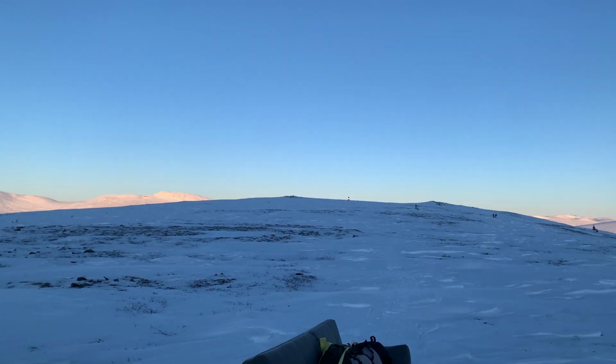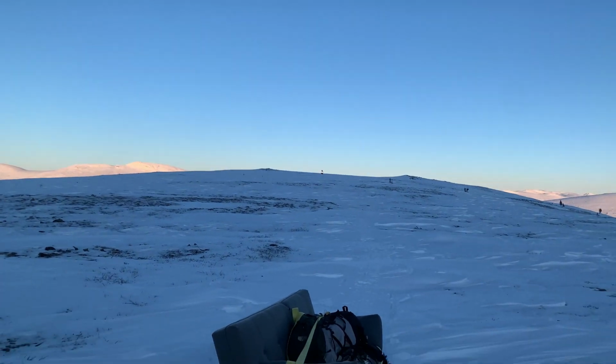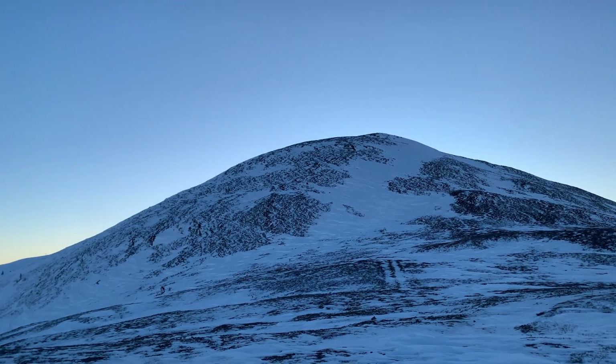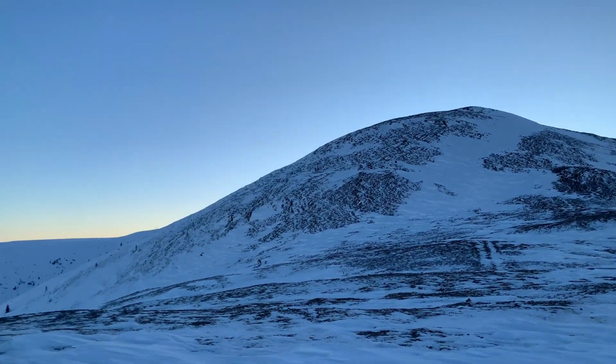We made it up out of the valley, no problem, luckily. We're on the high ground now. You can see it's windy now. It was really windy last week. This mountain was covered in snow before, but there was 60-mile-an-hour winds. You can see it's all bare now.